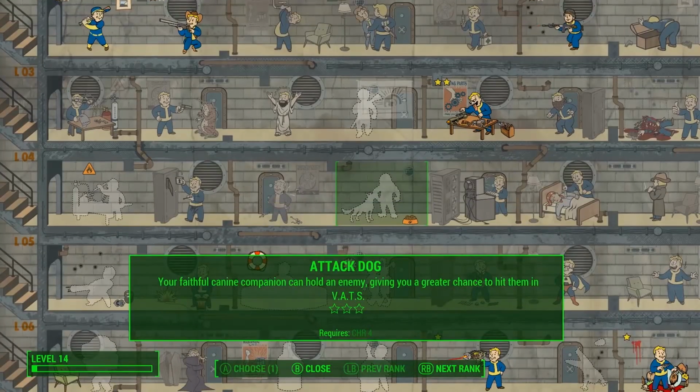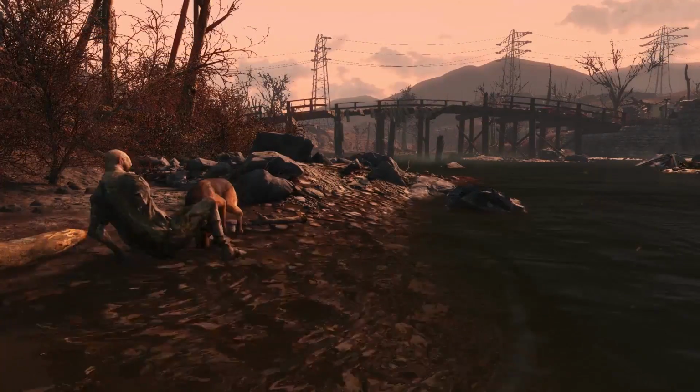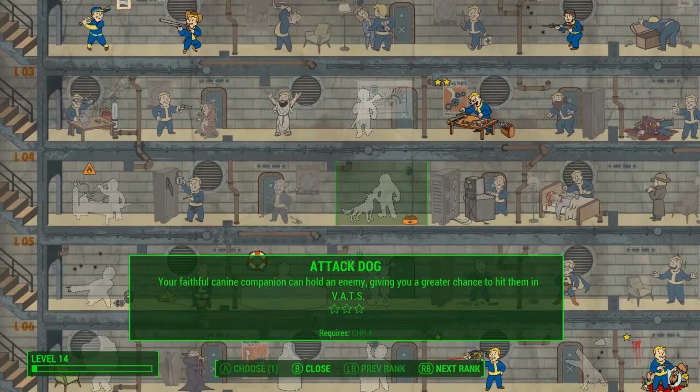Moving on, we have Attack Dog, Charisma's level 4 perk and another new perk to the series. Your faithful canine companion can hold an enemy, giving you a greater chance to hit them in VATS. This perk also has 3 ranks, with each rank likely enhancing ways in which your dog can fend off enemies. My assumption is that rank 3 of this perk will allow the dog to wound or even kill enemies, so for those who plan to play with dog meat by their side, investing in this perk will surely be worthwhile.